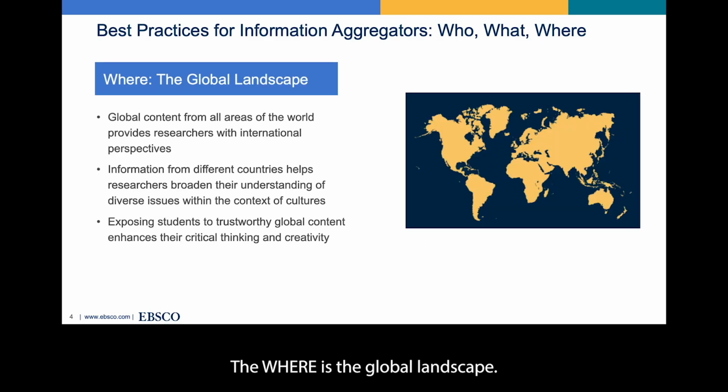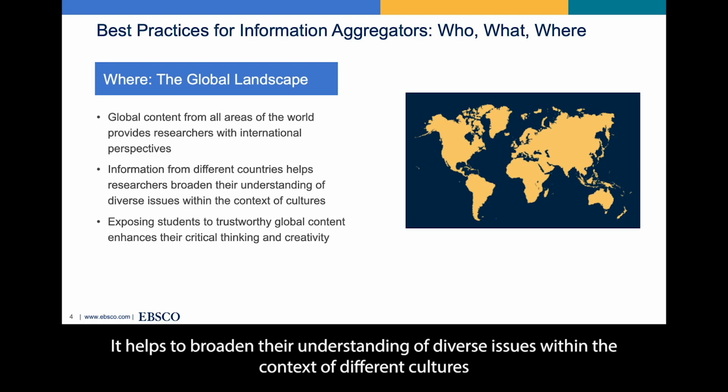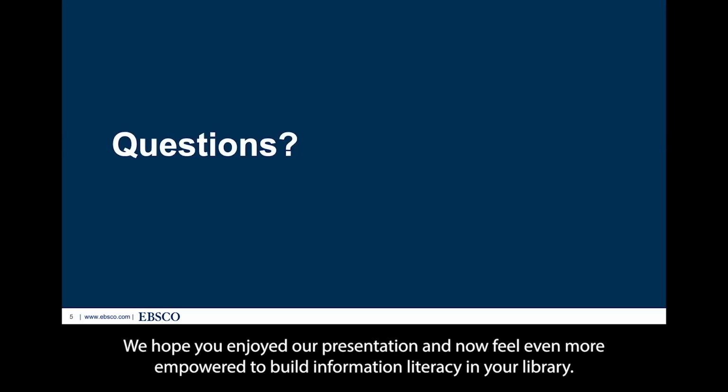The where is the global landscape. Content from all over the world provides researchers with international perspectives. It helps to broaden their understanding of diverse issues within the context of different cultures, and it enhances their critical thinking skills. We hope you enjoyed our presentation and now feel even more empowered to build information literacy in your library.